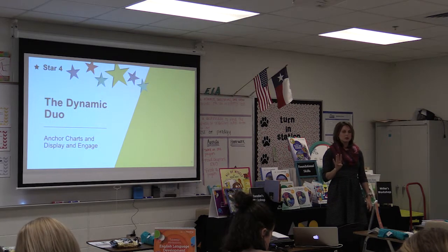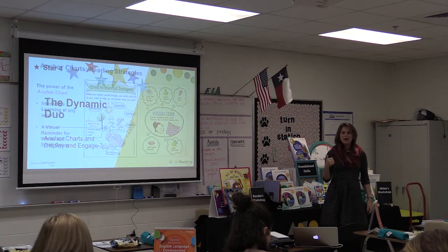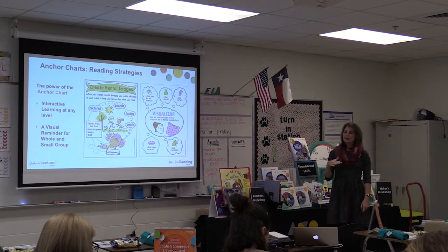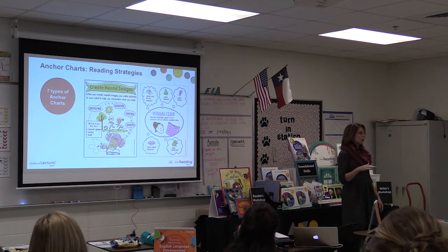And the fourth and final star, that duo, you'll have access to your anchor charts. And these anchor charts are directly tied to each and every one of the lessons.